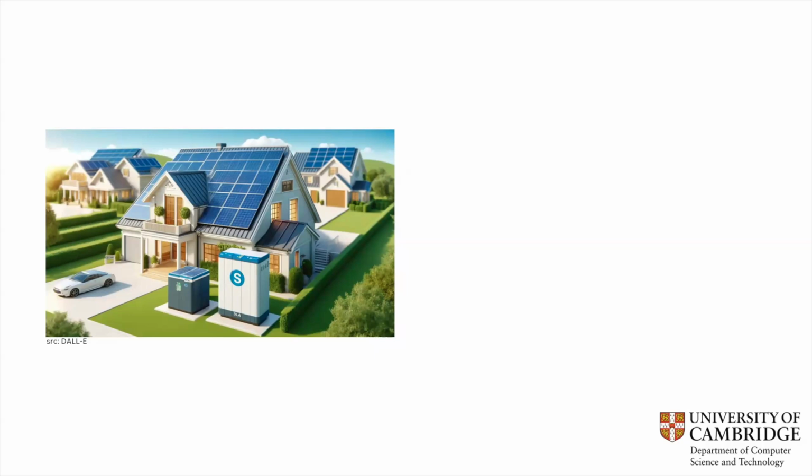She's thinking about this, but then she realized that she uses her EV to commute to work, and so that it's actually not at home on most days. And she's wondering if it's even worth to get this bidirectional charger.